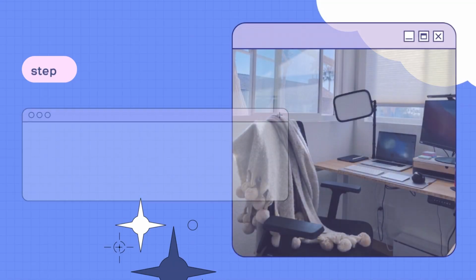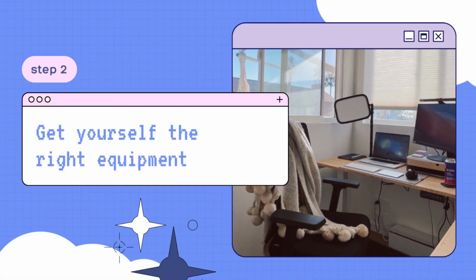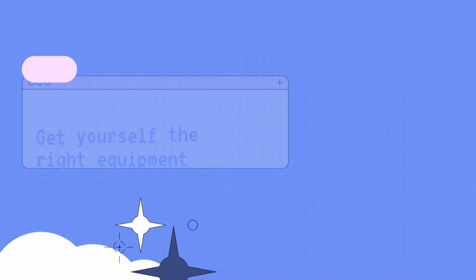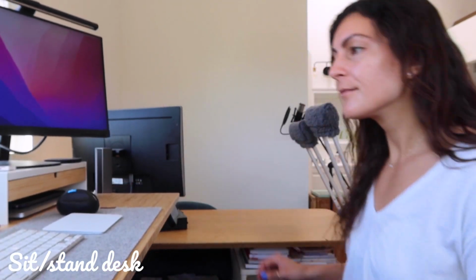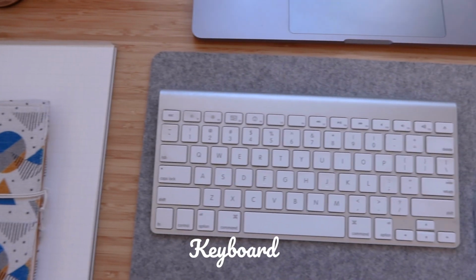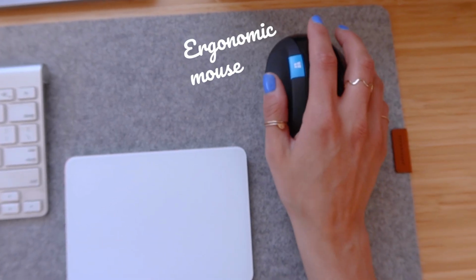The next step to making working remotely work is to get the right equipment. Like I said earlier, sitting on the ground with a laptop was just not a long-term solution. And since most of us spend a lot of time at our desks, you want to get the right furniture and gear to help maximize your time. For me, some of the larger items I needed to get myself was a good, comfortable chair, a desk that I could both sit and stand at, and a monitor. And some of the smaller items I needed were a keyboard, an ergonomic mouse, and a trackpad.